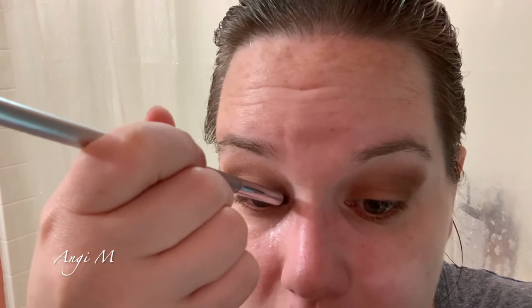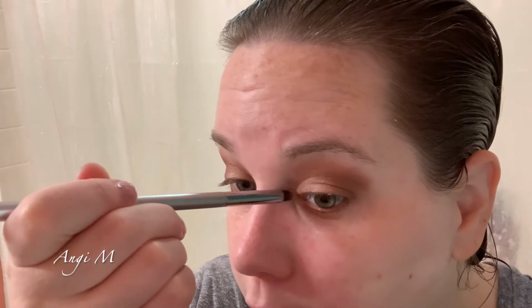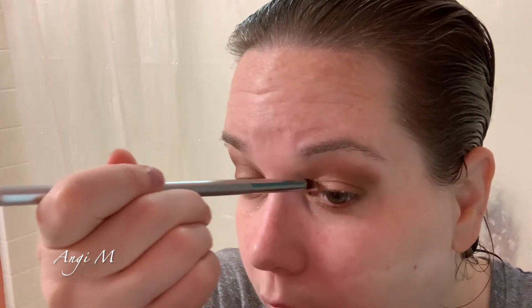All right, I cleaned that same brush off and I'm just gonna go into the highlighter that's in here. I found that I've really liked an inner corner highlight lately. I just feel like it opens the face up a little bit more. Underneath, and that crease.